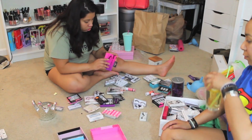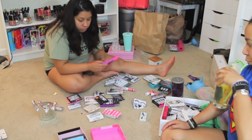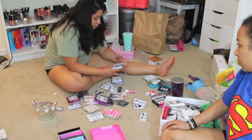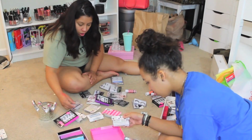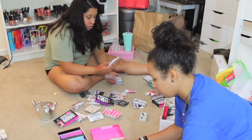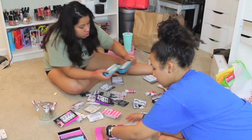So I've shown those in a haul. These ones look brand new. It's pretty nice. These ones are a twin pack, mega volume, Salon Perfect. I kind of want to keep these here. These are natural multi-pack. In the drawer.